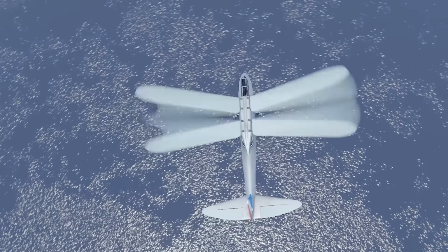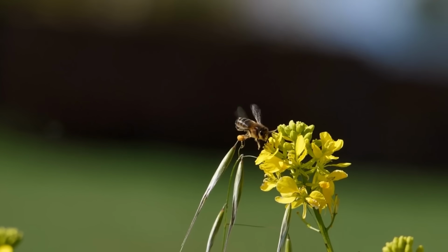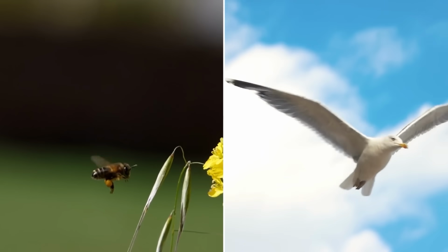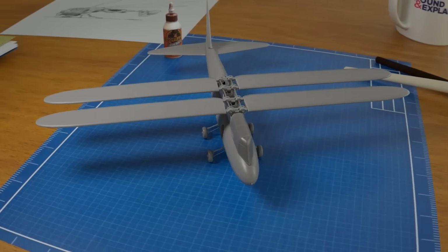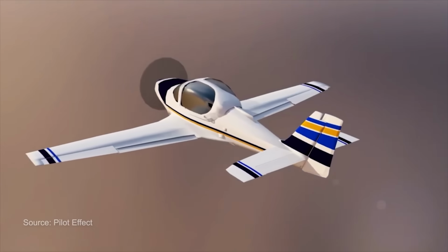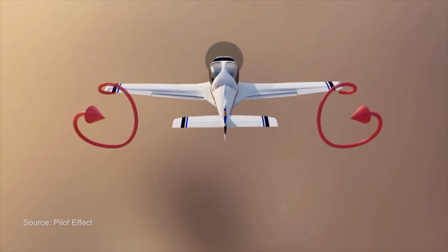And we haven't exactly figured out how to take off vertically with flapping wings. Is it like a bee with massive oscillations, or is it one big flap like a bird? So far, all attempts have been towing it up into the air just to get it up to speed. The second is dealing with the instabilities of wing flapping itself.